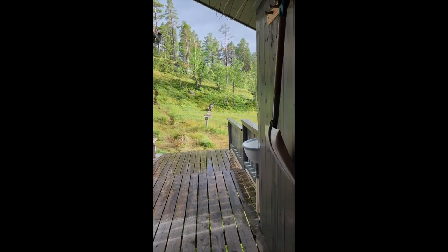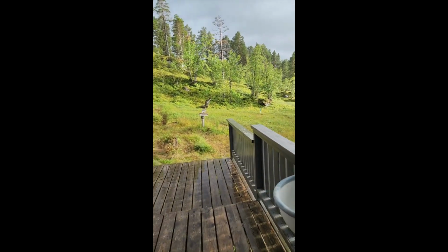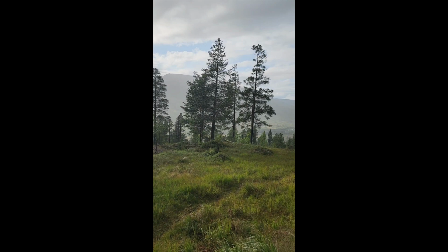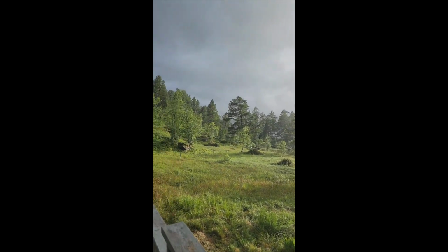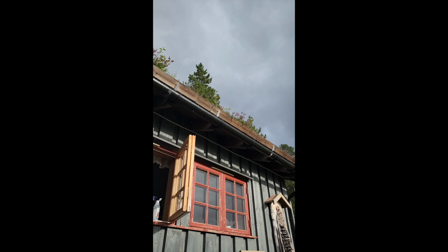So yes, this is definitely, if not my favorite self-service cabin I've stayed in, it's definitely up there. Also enjoy that view again. Isn't that spectacular? Oh, and a grass roof.